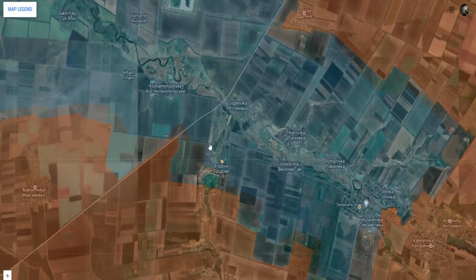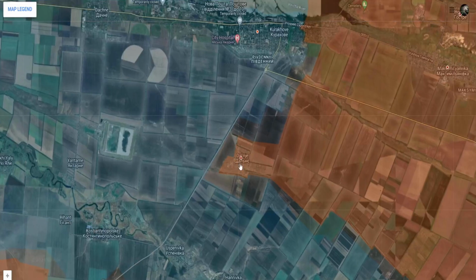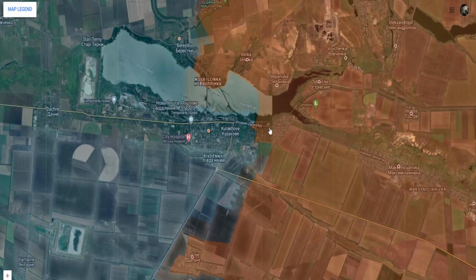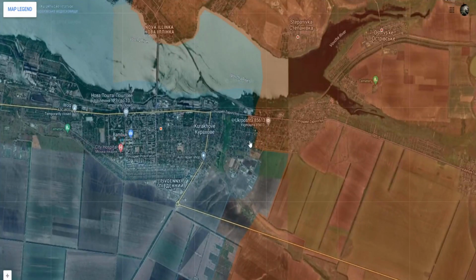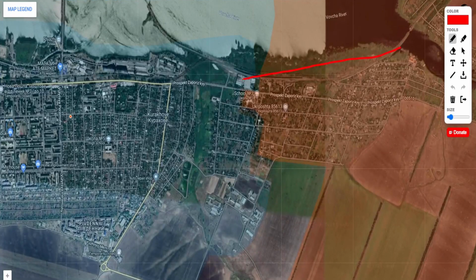Moving slowly towards Uspenska to make a dash and cut off the last supply route, a dash toward Dachna. And also, we saw that the Russians have taken the eastern part of Karakova. So this entire area has been captured by the Russians.